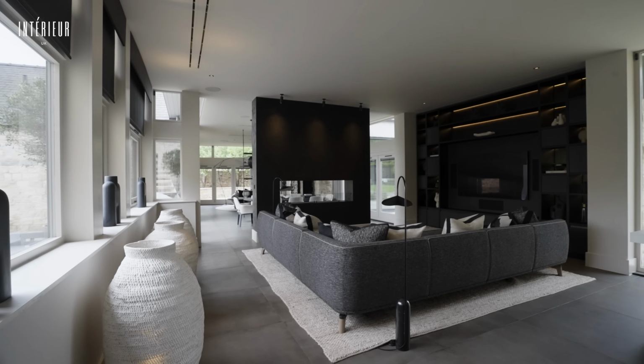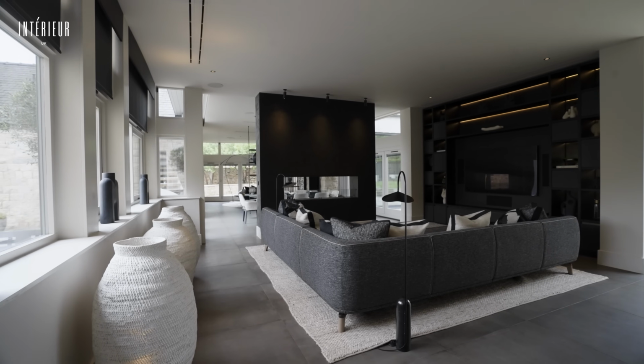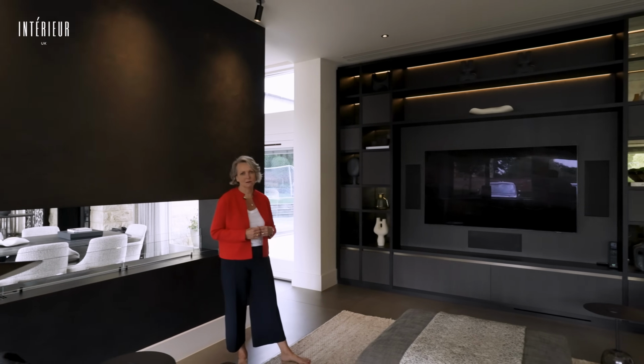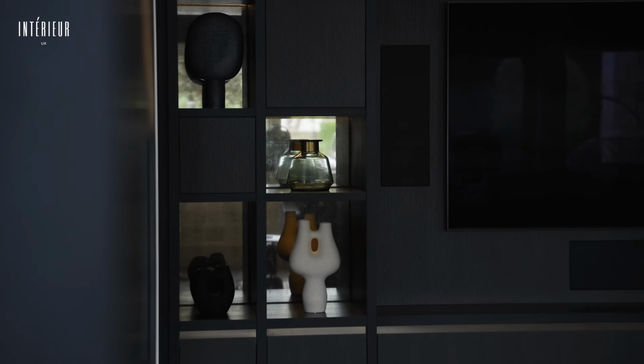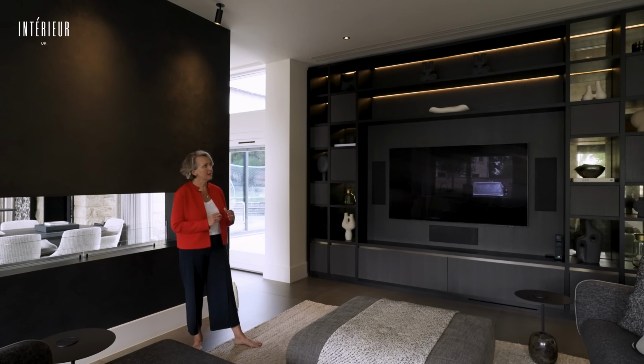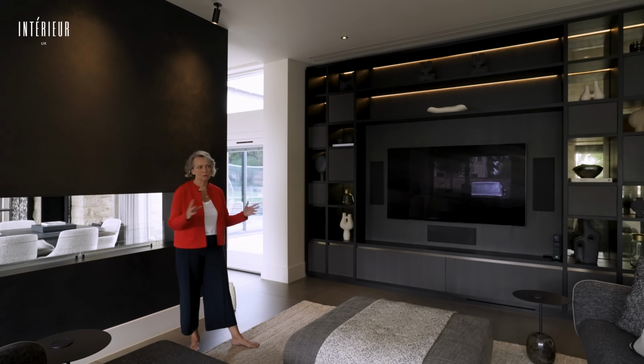When it comes to the displaying of shelving and accessories, it's always worth thinking about your accessories as a collective and how they would sit together, balancing off one another really. So here we've chosen things that have got a sculptural form, but we've kept the colour palette really very neutral to complement the space.